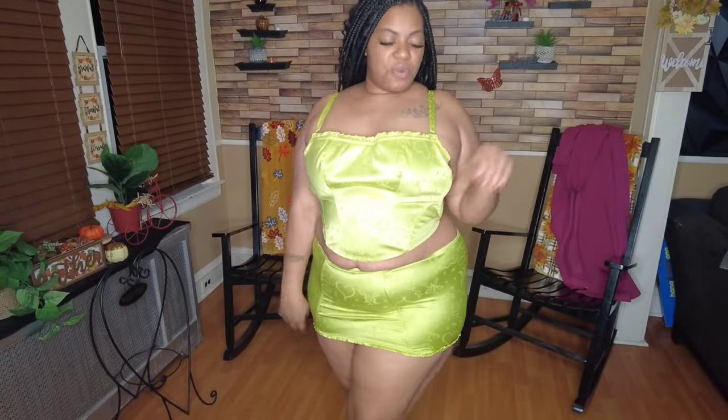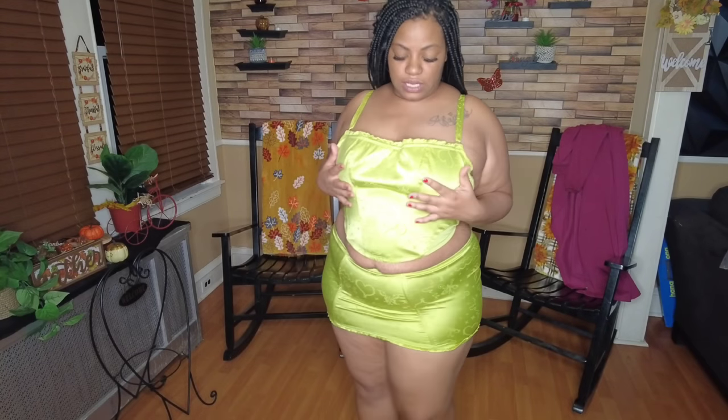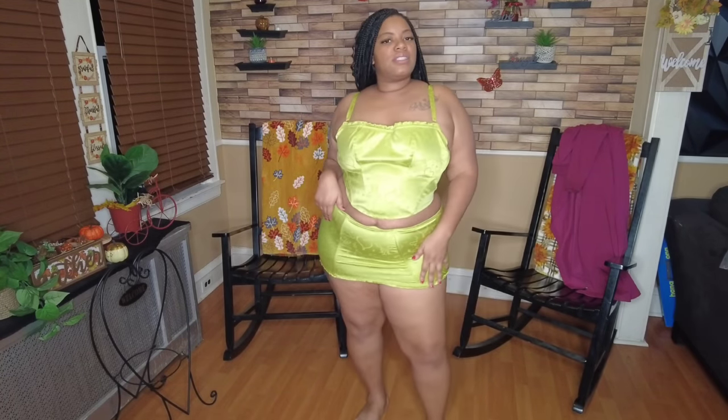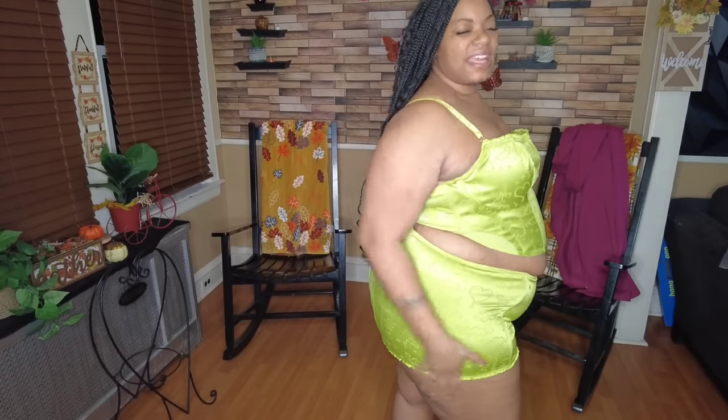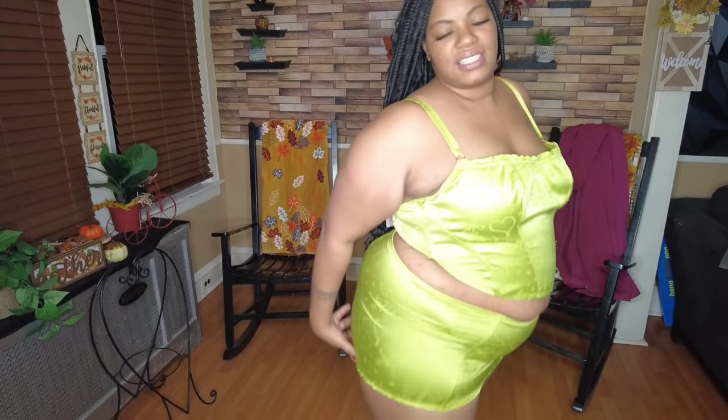And look at the details. It's really cute, really fun. If y'all can see that, I'm feeling good, okay? Feeling good in this little green little situation here. So how are we feeling about this one, y'all? I actually really like this one. What would y'all rate this one? Comment down below. Let a girl know. I keep trying to give y'all side angles. I don't know if y'all can see a little bit, but I can't really do too much.